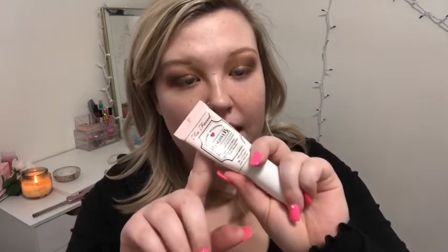So I'm going to use my Hangover primer. I've already moisturized and prepped my skin. I think my camera cut off while I was doing my primer. Anyways, moving on to my Lumi Glotion from L'Oreal. I'm just gonna put that underneath my foundation. So just kind of dot it and then rub it in to give my skin a little extra glow.